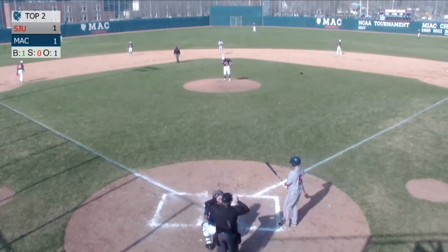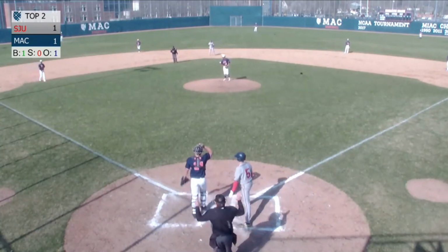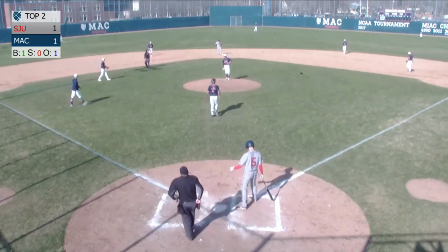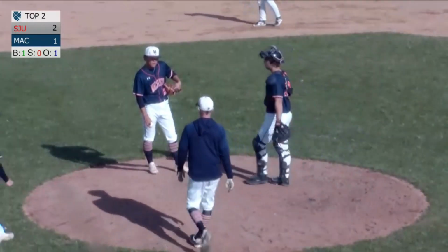I'm going to determine if that's ruled a throwing error. Well, for sure it's going to be an error because the runner gets to second, but it is going to be a fielder's choice, and Coach Parrington is going to go out. It looks like a pitching change is going to be made. So I'll step away during that change and be back to talk through what's happened so far when we get back.